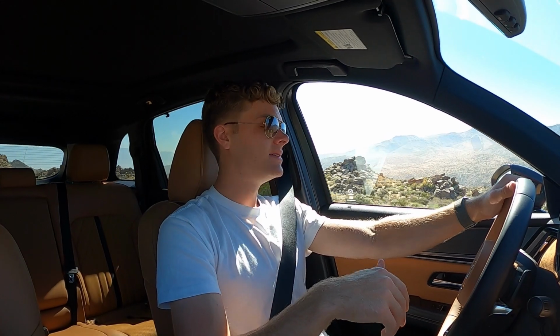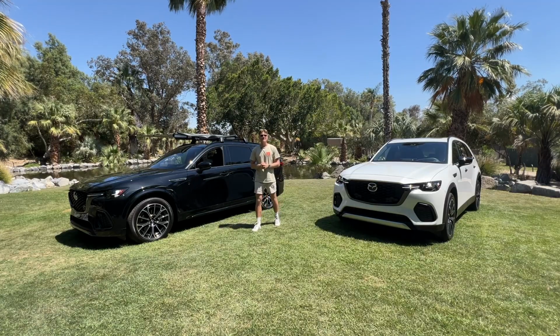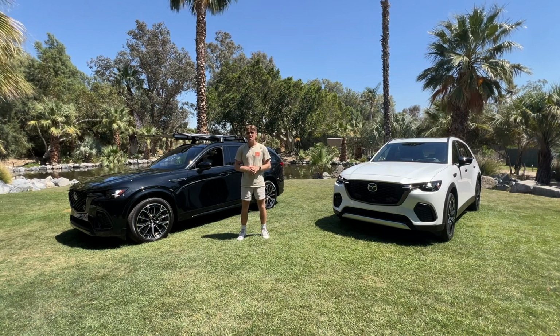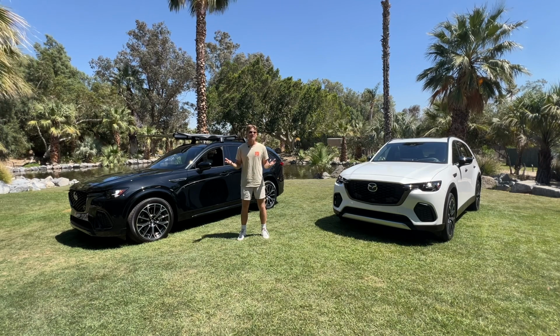I love the styling of this one more than the CX-90, but they're not all that different. So that's the 2025 Mazda CX-70. It looks, it feels, and it drives a lot like the Mazda CX-90, which is a great thing. But if you can't stomach buying a 3-row, well, now Mazda has the car for you.